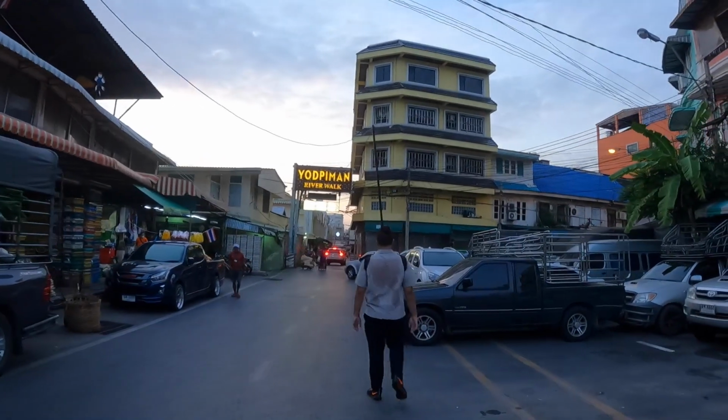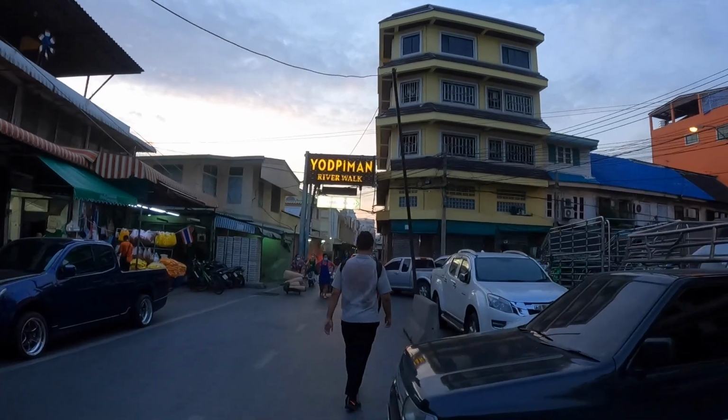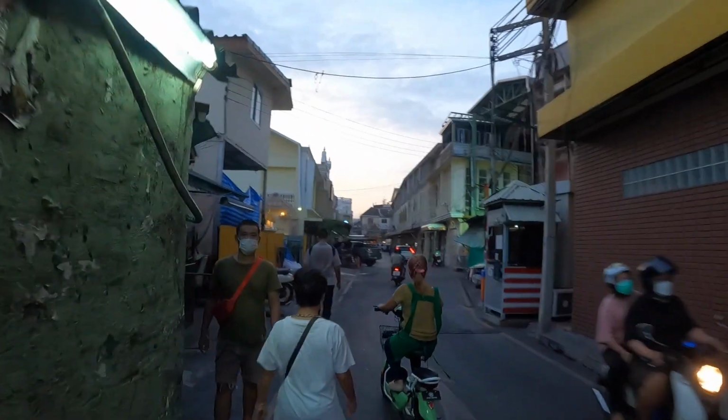Alright guys, so we are here at Yod Phiman River Walk. Apparently Harry said there was a Starbucks right over there. I didn't expect there would be a Starbucks here, which is unexpected. Starbucks in this area is not what I thought it would be, but why not, I guess. So we're gonna catch a boat now across the Chao Phraya River to Icon Siam and have a walk down the river walk opposite Icon. Then we're gonna check out the Starbucks over there.